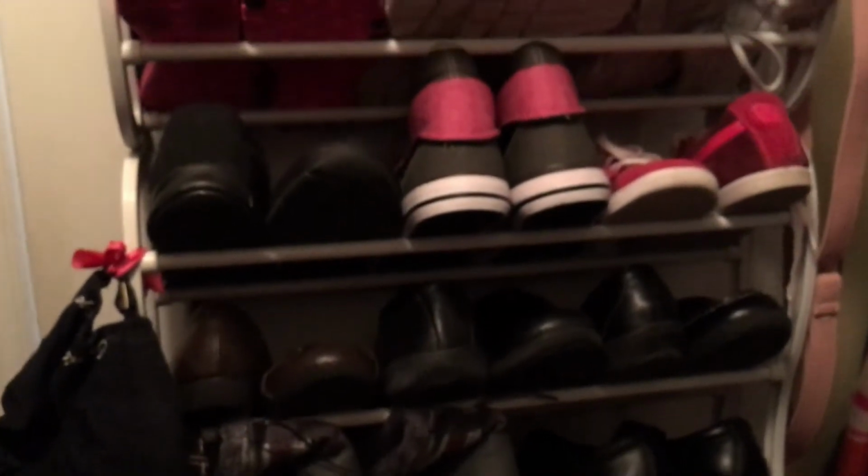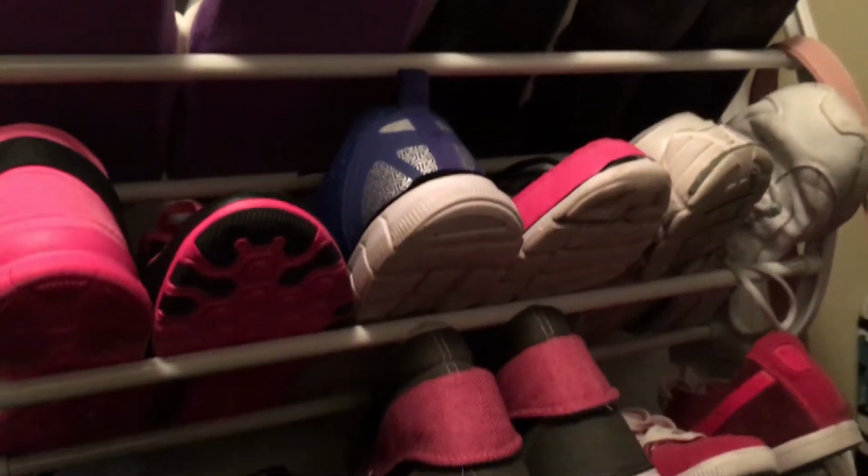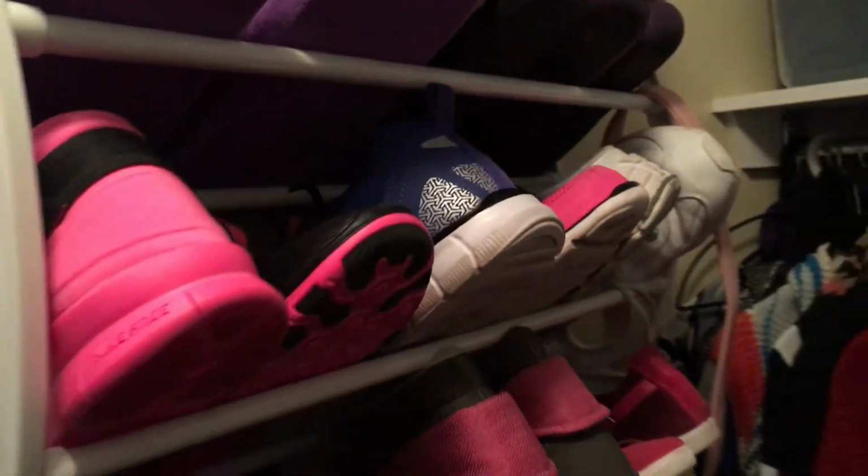This one I couldn't clip on because of the way that it is, so I just tied it with some ribbon. But this one easily clips right on, so I'm also using it for my hats as well. This has been one of the absolute best things that I could buy because you're using up storage where you wouldn't think about it, on your door. How freaking cool is that? And it doesn't impact opening. As you can see, it hits right where the hangers are, so there's no impact.